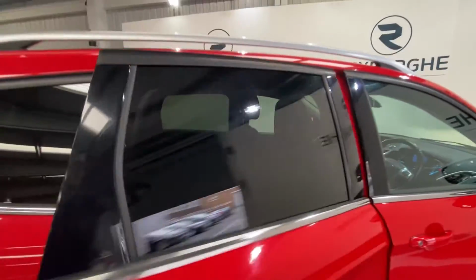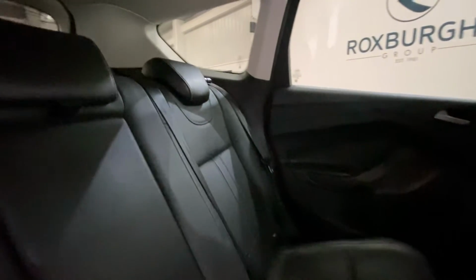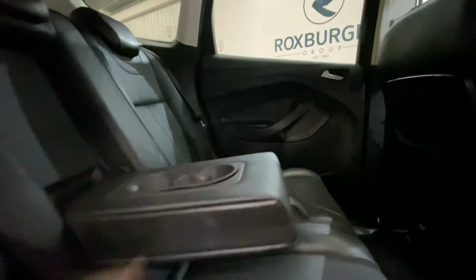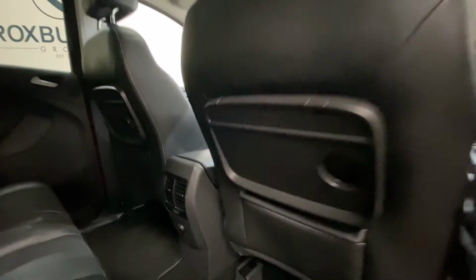Moving inside the car and into the rear, full black leather interior throughout, all seats in fantastic condition, full ISOFIX points all along the rear bench too, with the nice addition of your pull down armrest with your cup holder storage inside there too. Power outlet just on the back of your centre console, along with your pull-out drink trays in the rear.